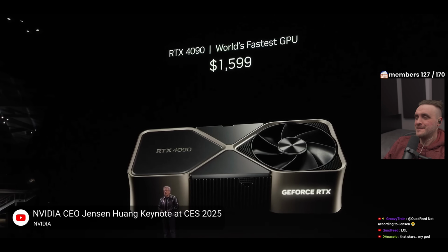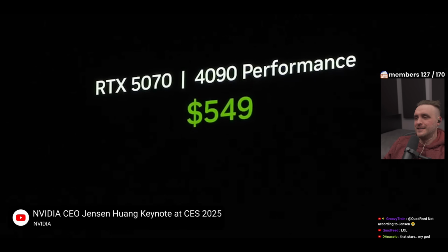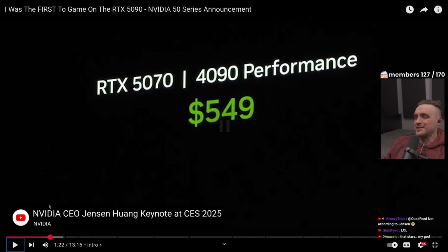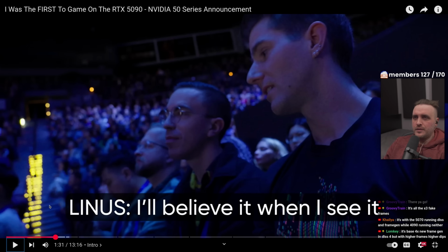Jensen claimed on stage that the 5070 will offer 4090 levels of performance at $549. Okay, so this we need to talk about. If the 5070 was at the level of performance of a 4090 for this price, I will be super happy. I will be super happy for everybody to be able to enjoy the 4090 at this price point. But I just don't think it's going to happen.